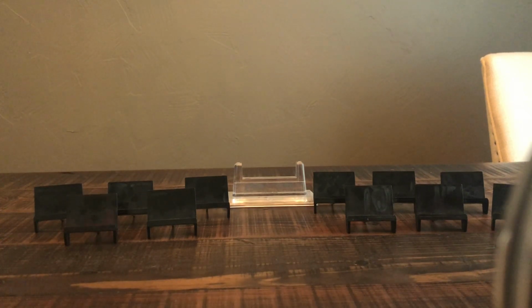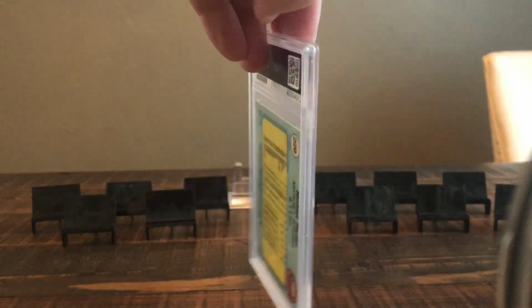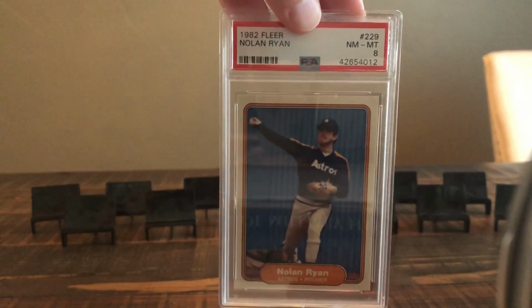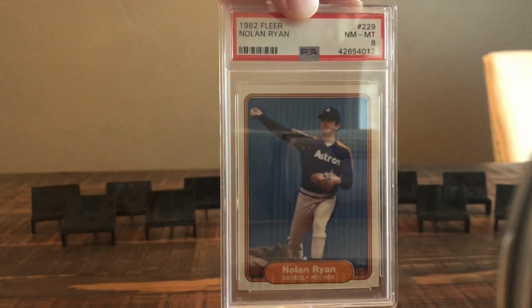'82 Fleer? Yes. Both had 9s again. Both had 9s. It is an 8. Wow. That's surprising there. I thought that was pretty sharp.